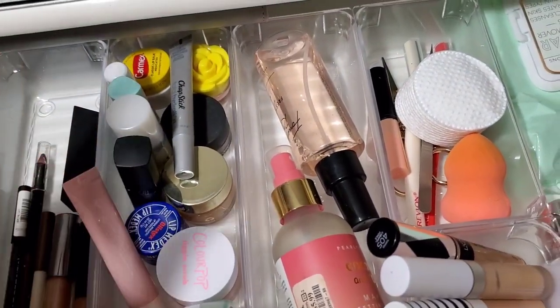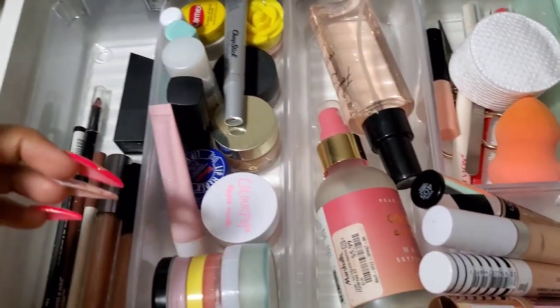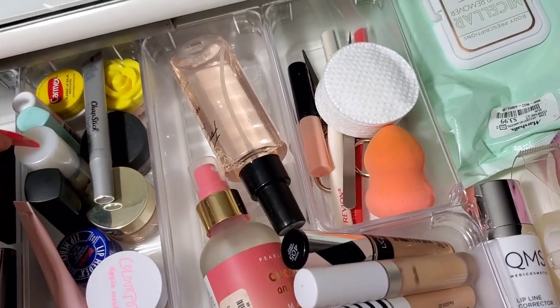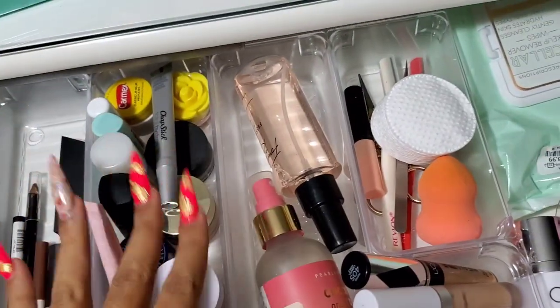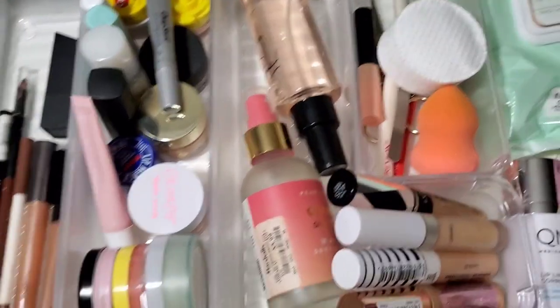And then here, I decided to just throw all my lip balms in here because they were taking up unnecessary space in my storage unit. So all of my lip, anything like lip balms, lip scrubs, lip sleeping mask, lip oils, lip conditioners are in this one container because I usually pop them on right before I'm about to do makeup.